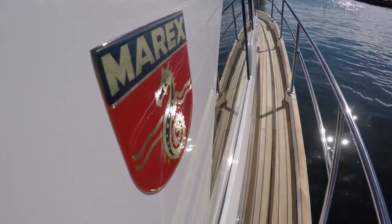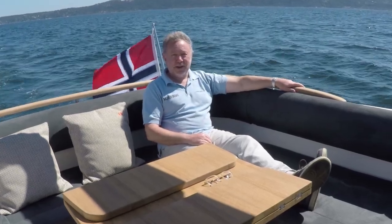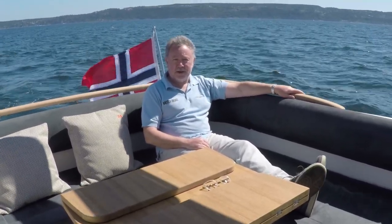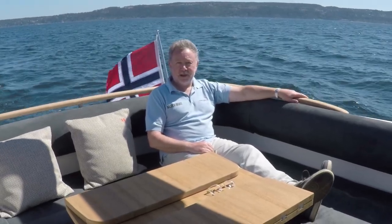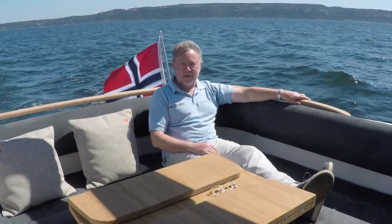But beyond that, what makes this boat fantastic is not just the choice, it's the profusion of incredible, ingenious, practical ideas. So we're going to have a wander around the boat, and I'm going to take you through some of those details and show you why this boat stacks up so well as a real practical cruising boat.